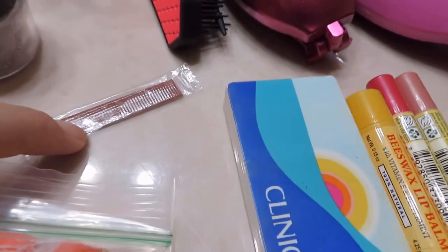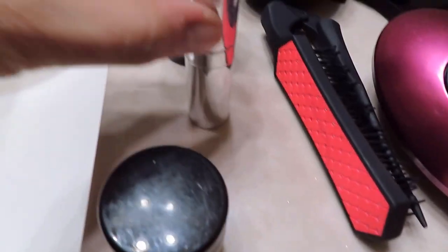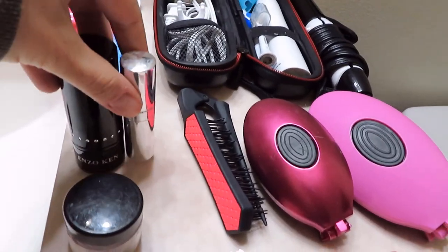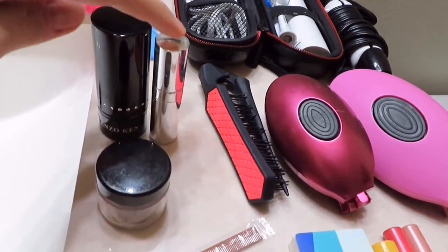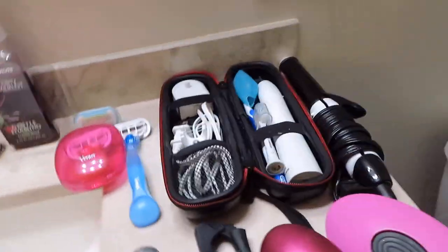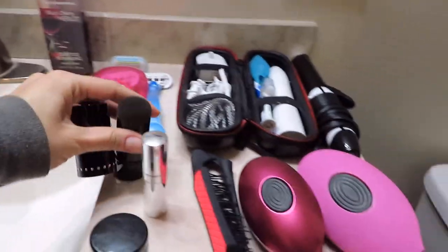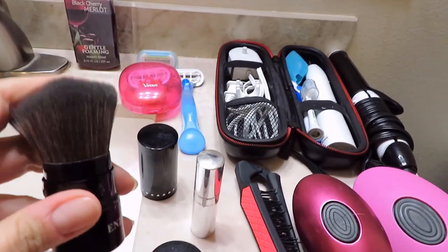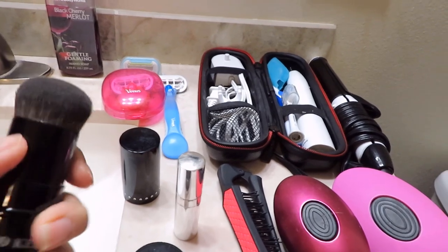I have this tiny little nail file. These are basically the same thing, so I'm going to bring either one. I don't know which one yet, because this one is much better than this small one. What these are is a makeup brush that is very travel friendly.